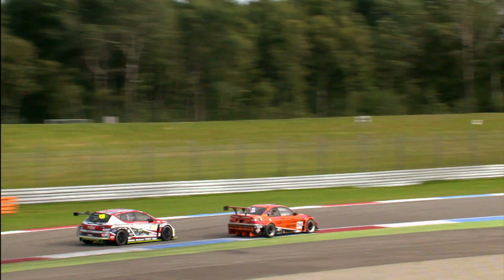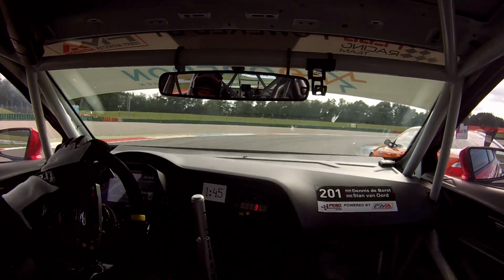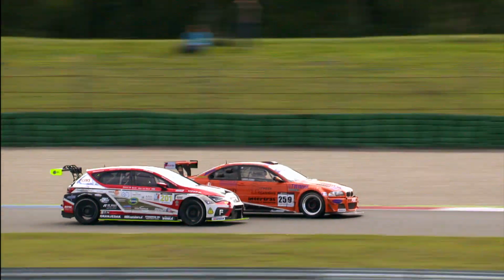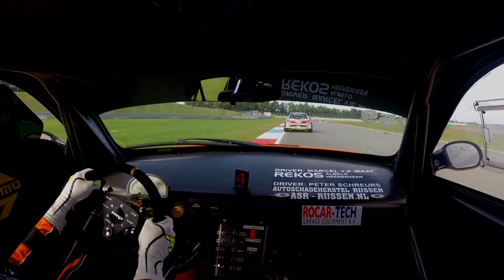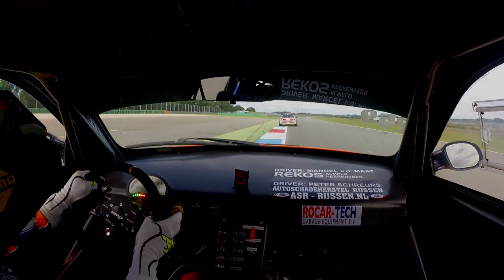And Schroyers equally determined to hold off the Seat Leon, but in the tight, twisty stuff, Stan van Oord is all over the BMW. He's not losing much on the straights either. He's got a great run on the inside, and through he goes. Peter Schroyers can't get onto the power quickly enough, and Stan van Oord is up to 2nd.